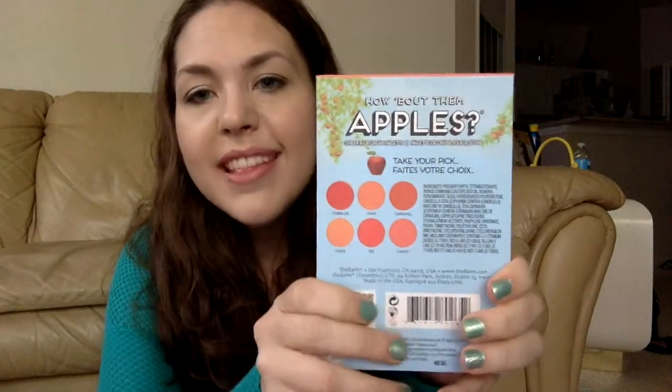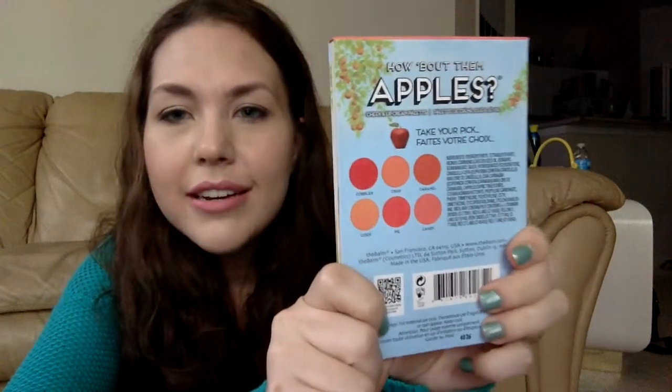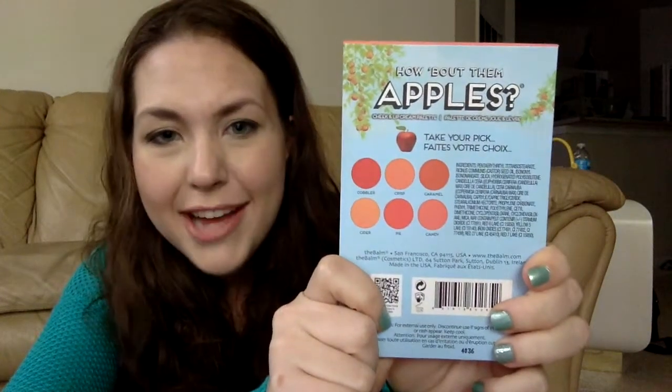I love every color in this palette. The colors on the back just don't look blendable and wearable and natural, and I was really skeptical. And then I looked at the actual colors and thought, well, that's a little bit better. It turns out that the formulas are so nice and blendable. It looks really potent on your hand, and this is actually what I have on my cheeks right now, but it blends out super, super nice.